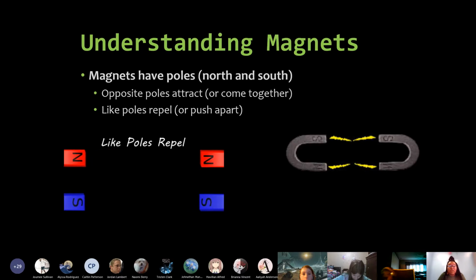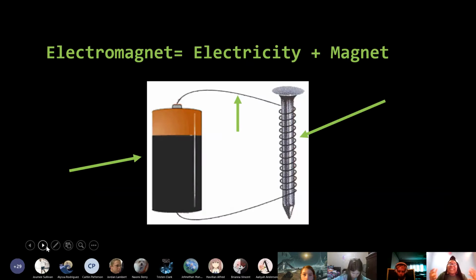All right, guys, Ms. Neville's about to go on. Remember, if you didn't finish drawing your pictures, you will see this again very soon, okay? So an electromagnet, we're gonna write this down and we're gonna be drawing this picture. I apologize if I'm going fast. An electromagnet is electricity plus magnetism. It's the marriage of both of them.